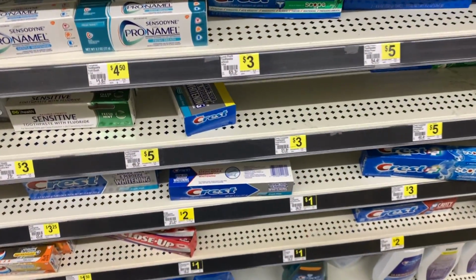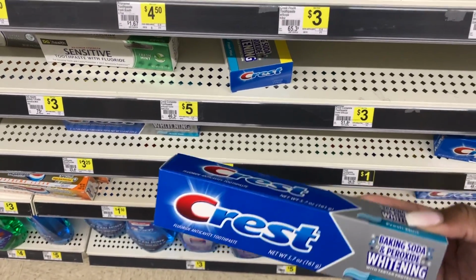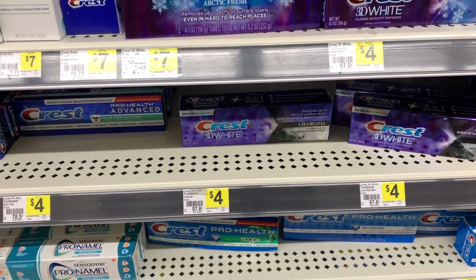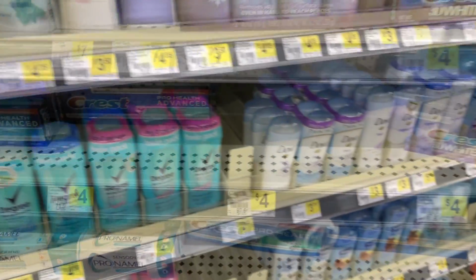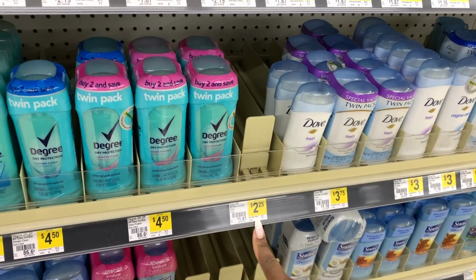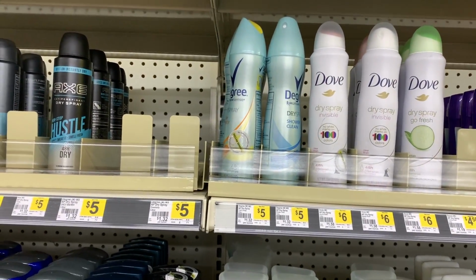Okay, so now we're at store number 2. The first things I'm going to grab, I'm going to get 1 of our free Crest toothpaste, and then I'm also going to come up here and get 1 of these Crest charcoal that are $4. We're going to use our $3 off digital coupon. Now we're going to grab some deodorant. We're going to get 2 of the Dove Women's at $2.25 each. And then we're going to get some of the Degree spray deodorants.